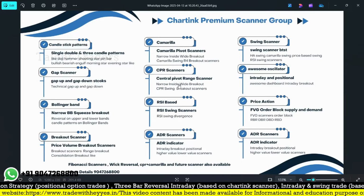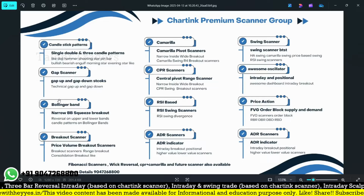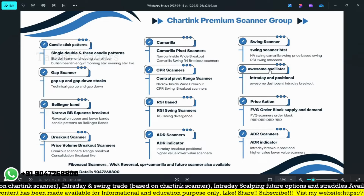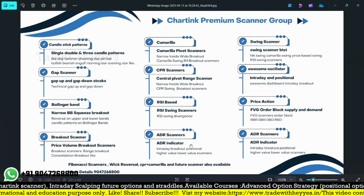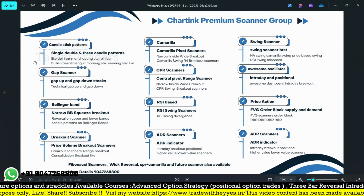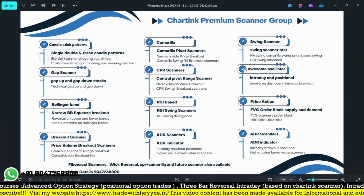Some oscillator based scanners are also created, and price action ones like fair value gap, order block, supply demand, like RBR, rally base rally, drop base drop, are also available. ADR scanners are already mentioned here. And something like price based wick reversal, CPR plus Camarilla. These are all the scanners available in my Telegram group.